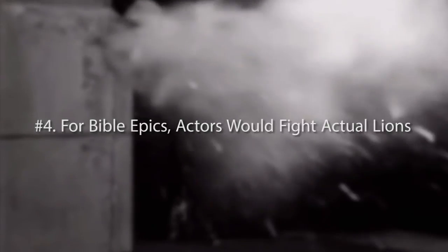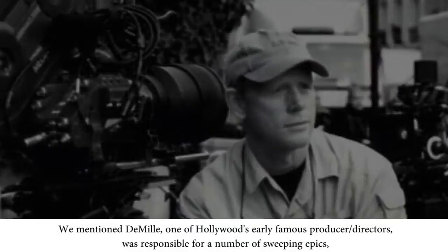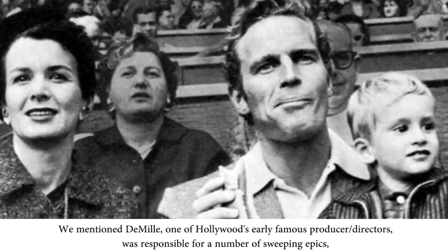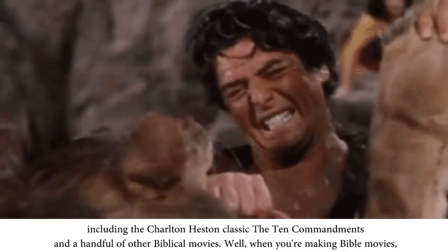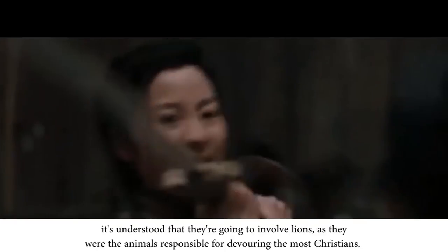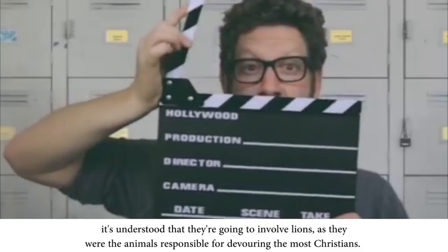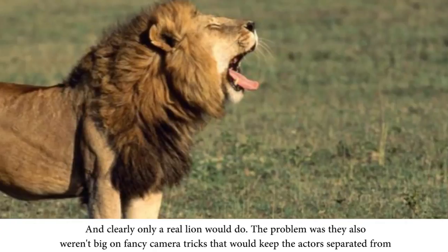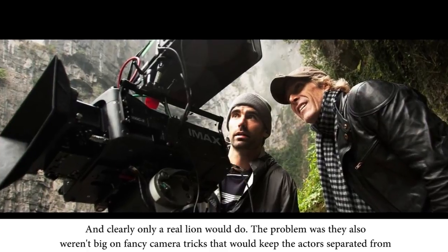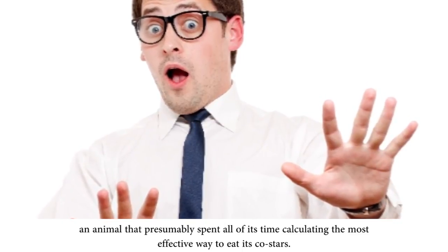Number 4. For Bible epics, actors would fight actual lions. We mentioned DeMille. One of Hollywood's early famous producer-directors was responsible for a number of sweeping epics, including the Charlton Heston classic The Ten Commandments and a handful of other biblical movies. Well, when you're making Bible movies, it's understood that they are going to involve lions, as they were the animals responsible for devouring the most Christians. And clearly, only a real lion would do. The problem was they weren't big on fancy camera tricks that would keep the actors separated from an animal that presumably spent all of its time calculating the most effective way to eat its co-star.